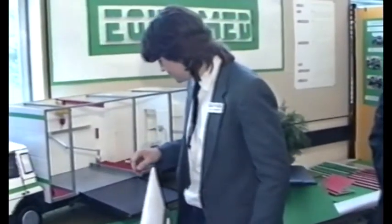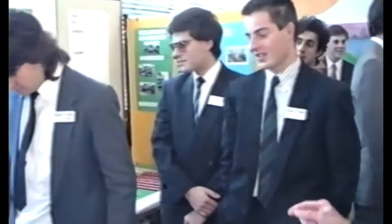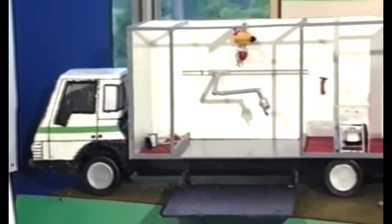The opening address was given by Ivor Owen, Director of the Design Council, introduced by Professor Bramley. The projects you're about to see were tackled by groups of 10 students. I asked Mike Waite, Chief Engineer of Equimed, to describe his team's project.